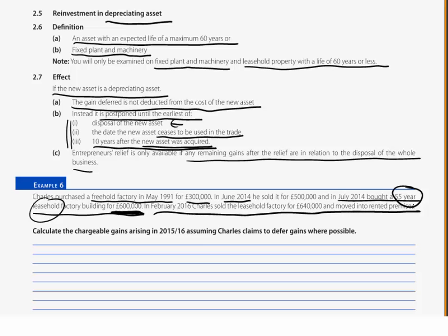So here there are two events that we need to deal with. Back in June 14, the freehold factory was sold. That factory was sold for £500,000, bought for £300,000. There was a gain of £200,000 that arose. Because in July 14, we bought the 55-year leasehold factory for £600,000, we had reinvested all of those proceeds. That meant that the entire gain of £200,000 would be deferred. Deferred until the earlier of three events, and it would appear that the earlier of those three events has occurred quite soon thereafter.